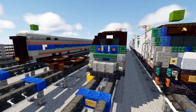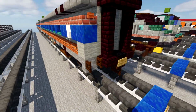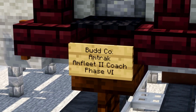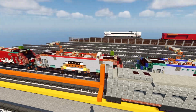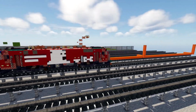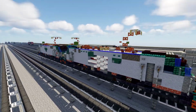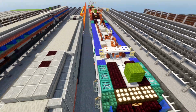ACS 64. Acela Express. Some of these coaches. Let's see what they're called. The Budco Amtrak Amfleet 2, which is the newest phase, I believe. And there is also a lot of different variations of the ACS 64 liveries, like that Coca-Cola one. Got the Amtrak Veterans unit, and this one has a US flag. This is a standard one.